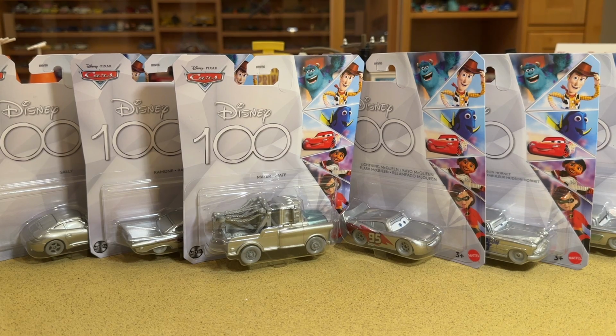Is it a tinge concerning that Mattel is celebrating the 100th anniversary of Disney way more than they celebrated the 10th and 15th anniversaries of the first Cars movie combined? Yeah. Am I still super excited for these? Well, yeah, so it's quite the weird dynamic, I have to say.